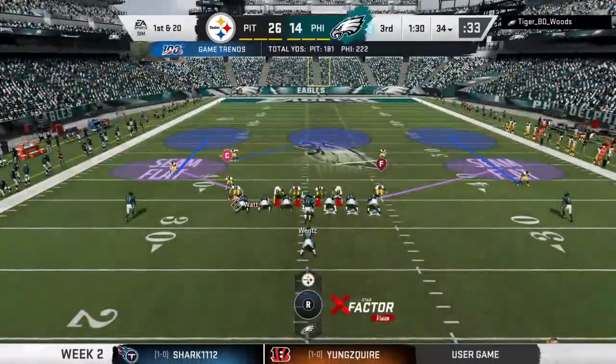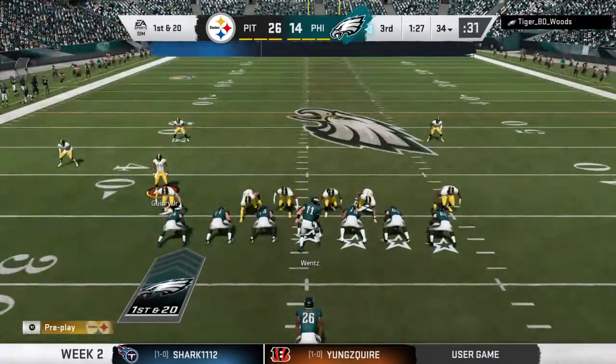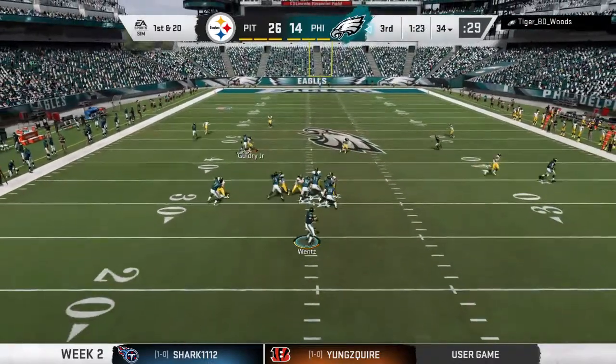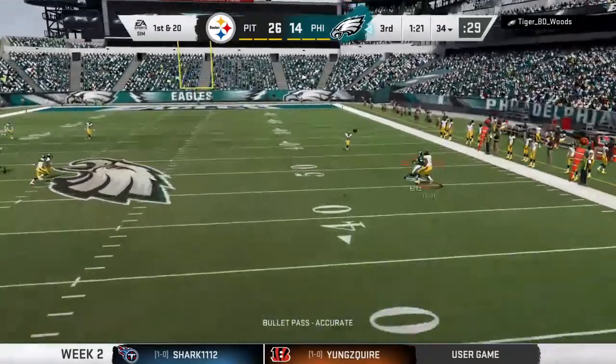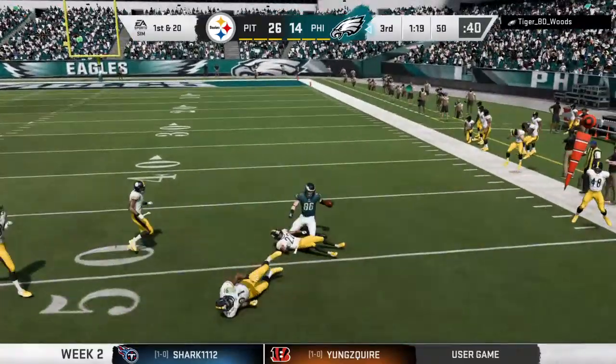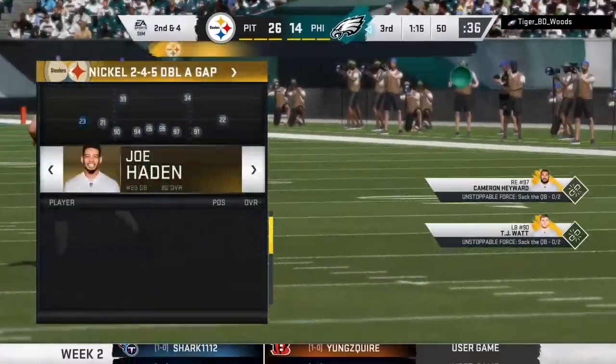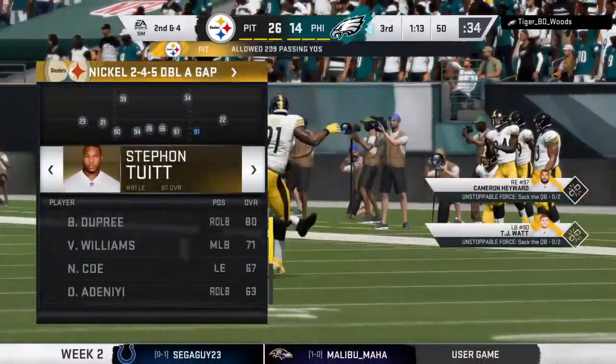They're backed up here with a 1st and 20 now after the holding penalty. We got 4. To throw, it's Wentz. Caught by the tight end Ertz. That puts a good dent into their 1st down setback. It's a pickup of 16.